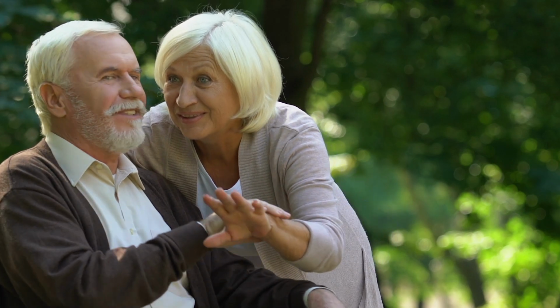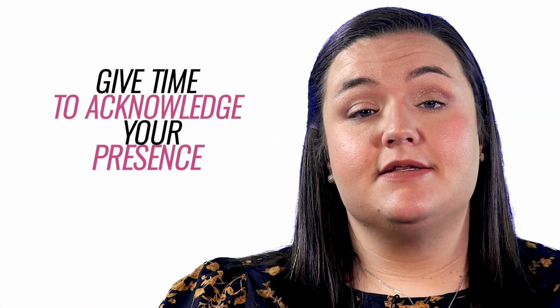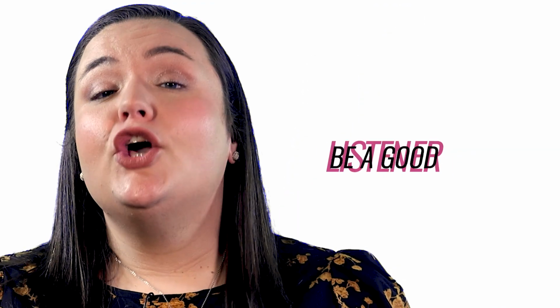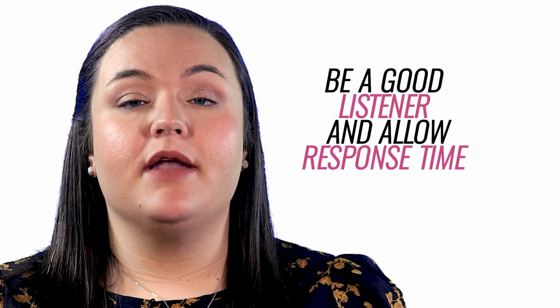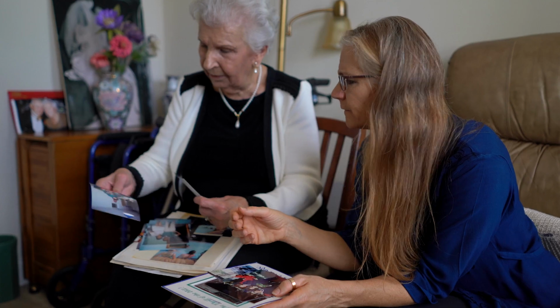A person's eyesight changes and visual field narrows as dementia progresses. Give time to acknowledge your presence. Allow the person time to recognize that you're trying to communicate with them before speaking. Be a good listener. Listen actively and give the person enough time to respond. Remember, their processing time may be slower, so patience is key. A rule of thumb is to wait 30 seconds before repeating yourself. It may feel uncomfortable to wait, but it helps.